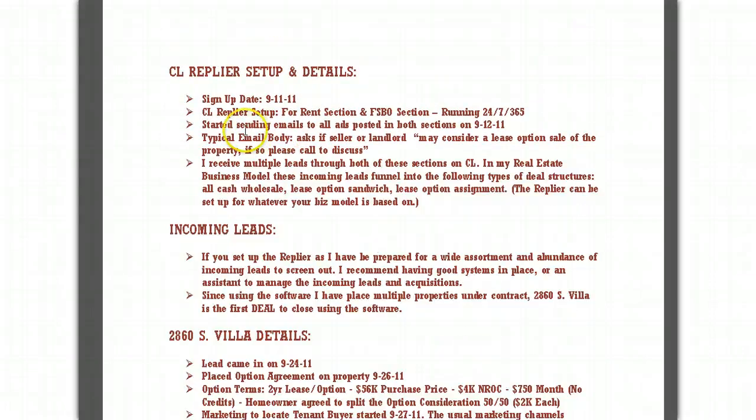And here's the specifics. He set up the Craigslist Autoreplier. He said he signed up on 9/11/11. That's when he actually purchased the software from me. What he did was he set this up for the for rent section and for sale by owner. What the software does is it runs 24 hours a day, 7 days a week, 365 days a year, every hour on the hour. So it started sending emails out.